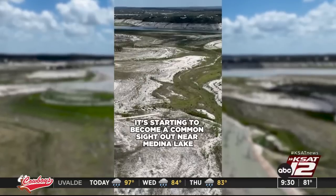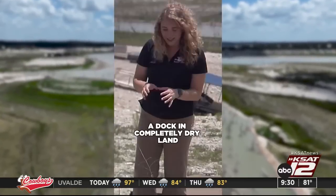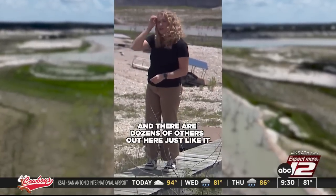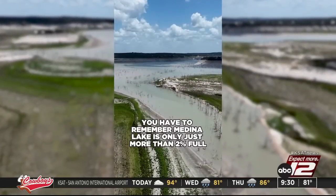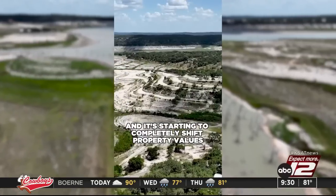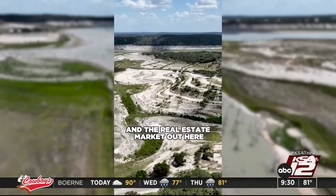Our Avery Everett traveled out there and spoke with realtors who say the water levels are having an impact on the real estate market. It's starting to become a common sight out near Medina Lake, a dock on completely dry land. And there are dozens of others out here just like it. You have to remember, Medina Lake is only just more than 2% full, and it's starting to completely shift property values and the real estate market out here.